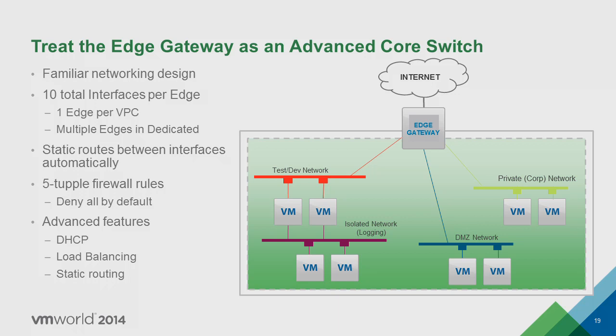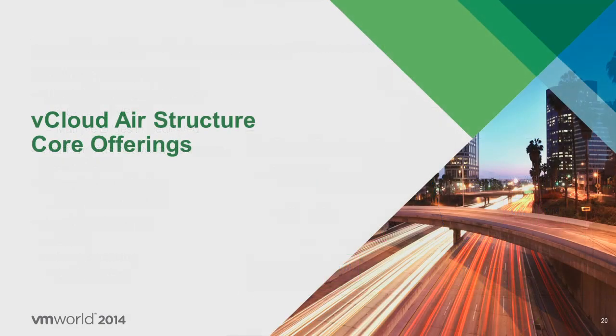So you can see here the example shows you a few routed networks. And then you can spin up to 20 isolated networks within that virtual data center as well. So you can build some nice custom networking that helps you replicate what you do on premises in the cloud environment. We also have advanced features like DHCP, load balancing, and static routing, and we'll talk a little bit more about that as time goes on. Chris?